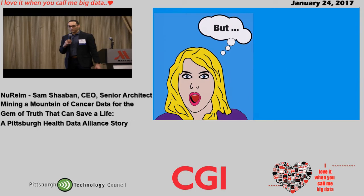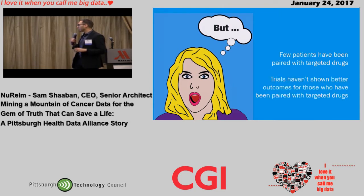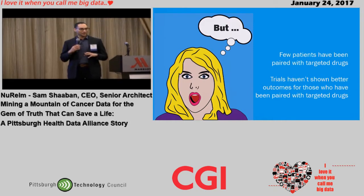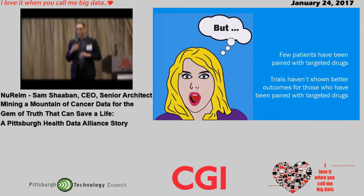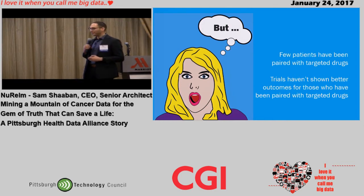There was an article a few months ago in 2016 in Nature. It was a perspective article, and I think the title was "The Precision Oncology Illusion." In that article, an oncologist pointed out a couple of things. First of all, few patients have been paired with targeted drugs based on genetic data. It's happened, but it's not something that happens very often. Of those cases, trials that have been done have not shown better outcomes yet for those paired patients. So this guy was pretty pessimistic, and in his view, we haven't gotten to precision oncology yet. However, I think that there's good hope to get there.